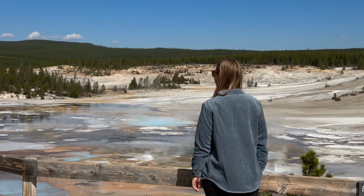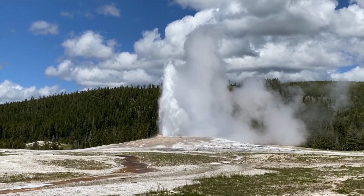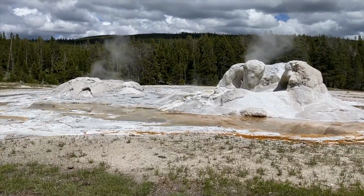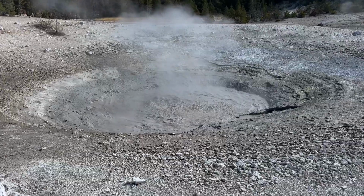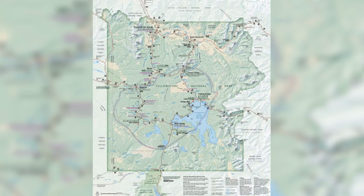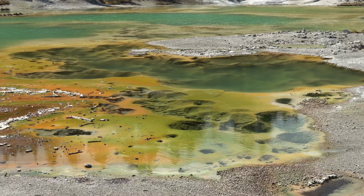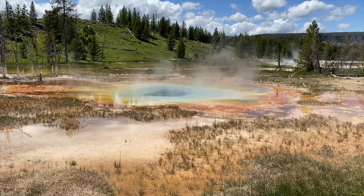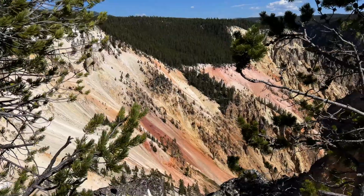Welcome to Yellowstone. Founded in 1872 as the United States' first national park, this area of Northwest Wyoming is home to a high concentration of the most unique geologic wonders on Earth. The park covers over 2.2 million acres with tons of diverse landscapes to explore, from erupting geysers and vibrant hot springs to mesmerizing waterfalls and striking, colorful canyons.